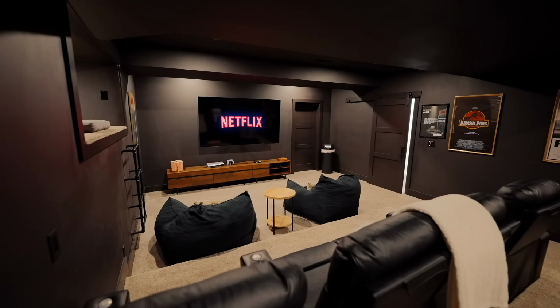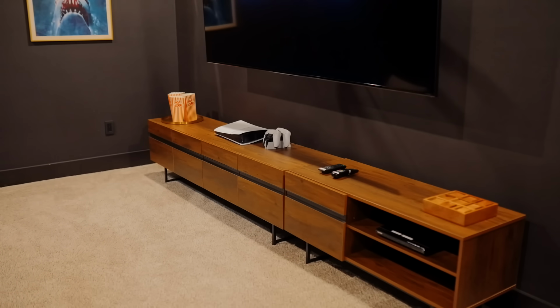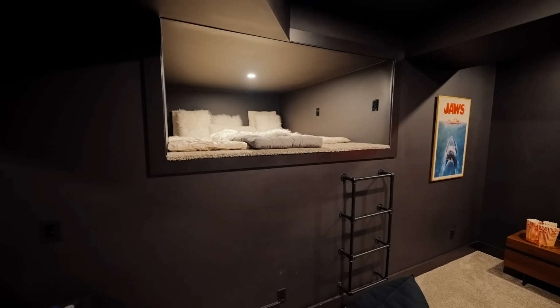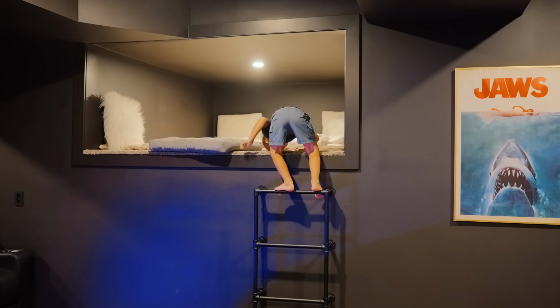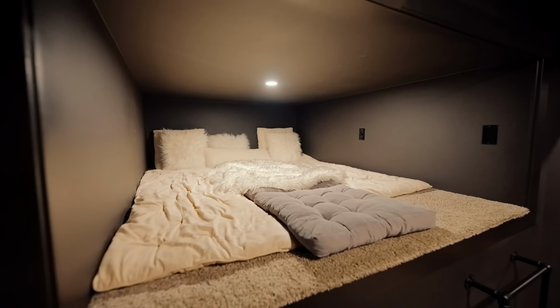There's a PS5 down here as well, which they leave, so if you're into gaming, that is already here for you. There is a nook up above here. It's like a sleeping nook. I didn't count it as a bed, but you could sleep here. It's kind of designed to be a bed, but it's just like mats and pillows up here. So I'm sure the kids would love to be up here in this nook.